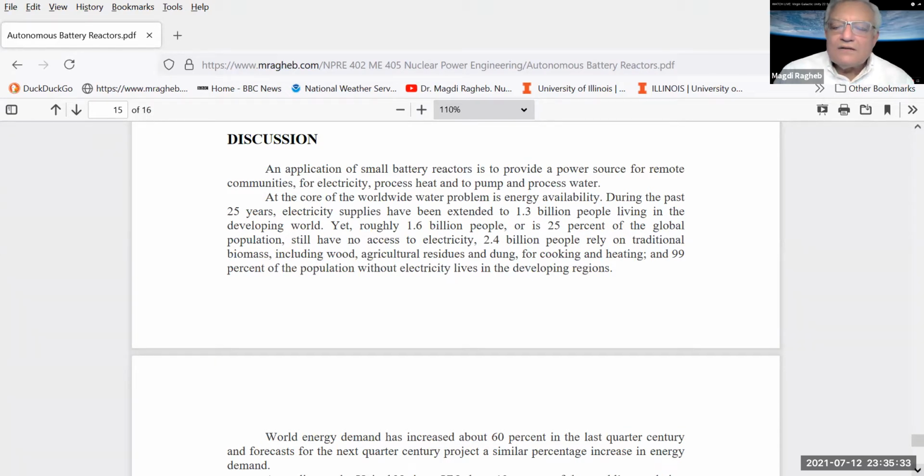The world population has a real energy problem. During the last 25 years, electricity supplies have been extended to 1.3 out of 7 billion people living on our Earth. Yet still 1.6 billion people, or 25% of the global population, still have absolutely no access to electricity. 2.4 billion people rely on traditional biomass, burning wood, agricultural residues, and even animal dung for cooking and heating. And 99% of the population without electricity lives in the developing nations.